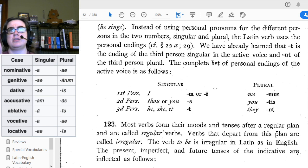This is really important. I cannot stress learning this little chart enough. These are the active personal endings for the present system. O or M, some tenses have an O for the first person, some tenses have an M. O or M, S, T, mus, tis, nt. Learn it. It will save your life.